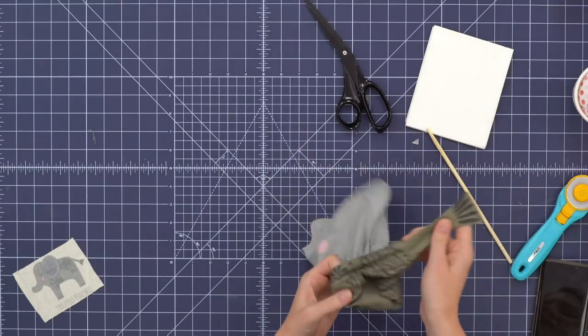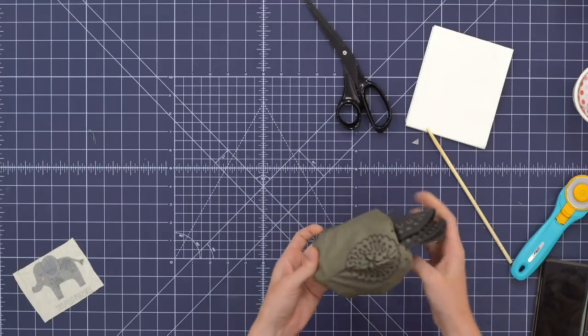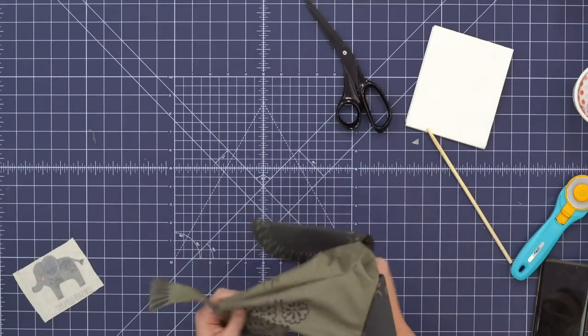There's our little tail. So cute. If you pay enough shipping, I'll deliver it to you. Yeah, me and Michael will take your order and fly you over.